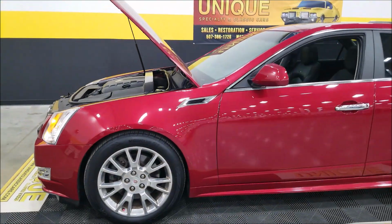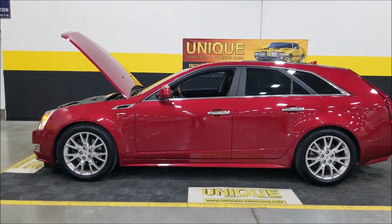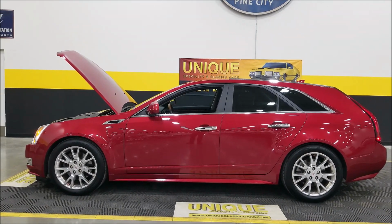Beautiful car in the crystal red tint coat. Looking for a more modern day wagon? Here you go, 2012 Cadillac CTS 4 Performance Sport Wagon.